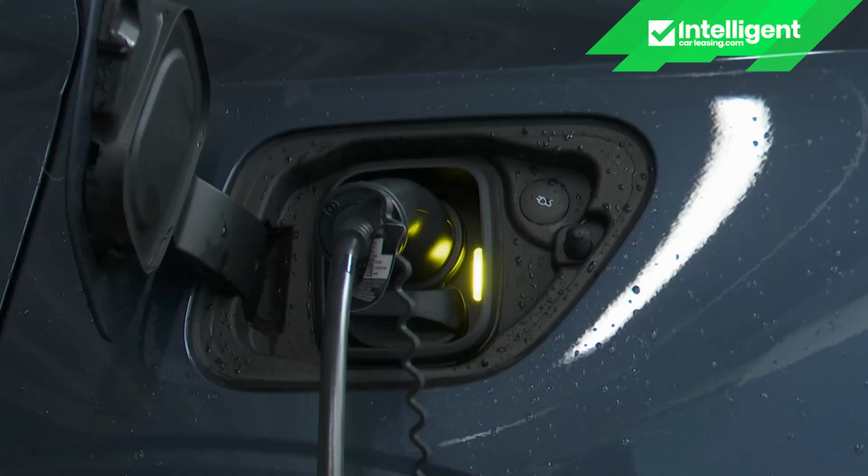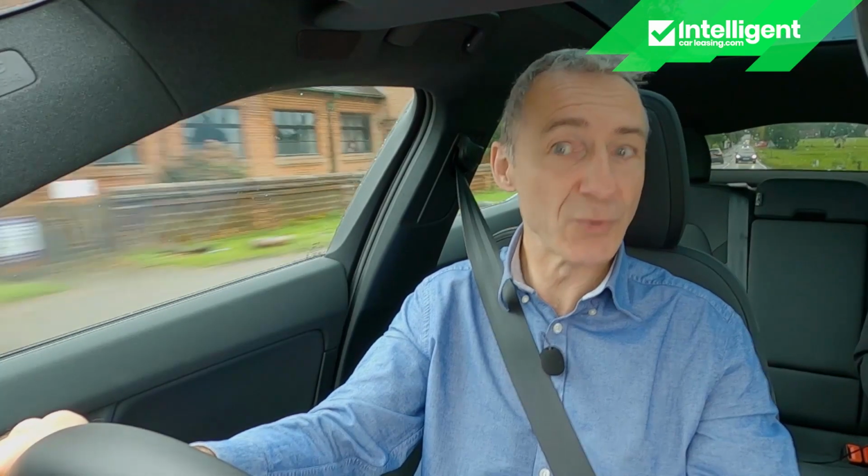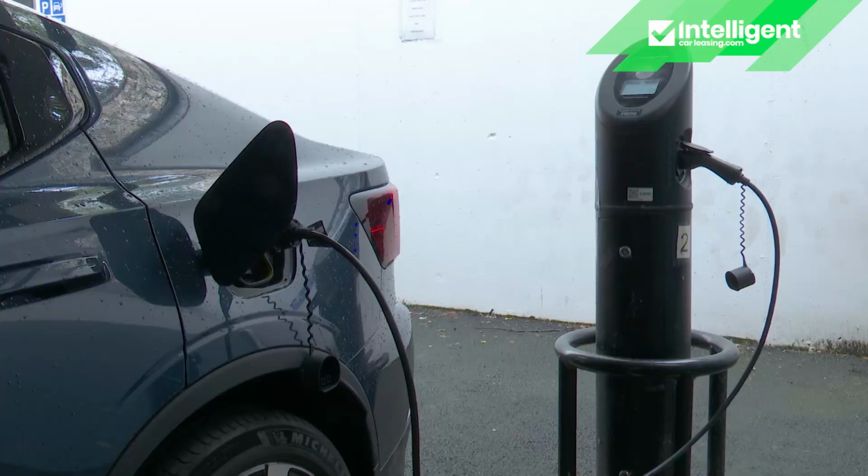A feebler 11 kilowatt charger needs 6 hours and 20 minutes, so make sure when you're out and about you know about what you're plugging into.